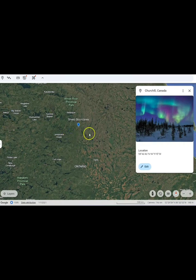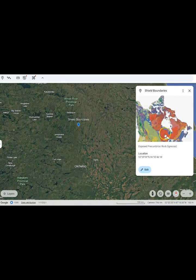And as you can see, the Canadian Shield is actually exposed Precambrian rock, specifically igneous rock, of volcanic in origin, that quite simply has not given way to ample topsoil the way much of the rest of the North American plate has, the North American craton, which has remained relatively stable for a very, very long time in geological time.